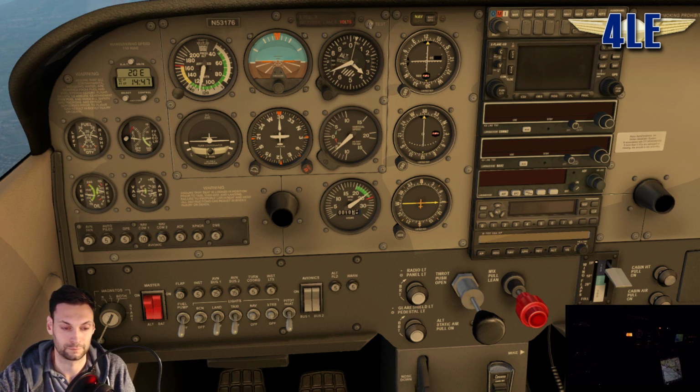Yeah. Turn the... Number 53176, traffic 12 o'clock, 5 miles opposite direction, Piaggio, 6,000 descending to 5,000. 176, we're looking. Number 9990 Romeo Sierra, traffic 12 o'clock, 5 miles Yeah, opposite direction.